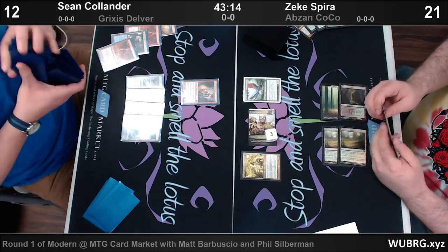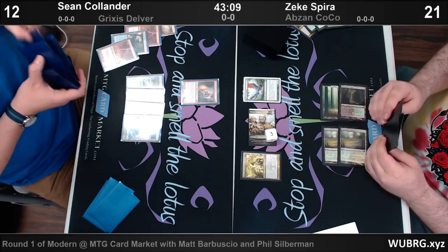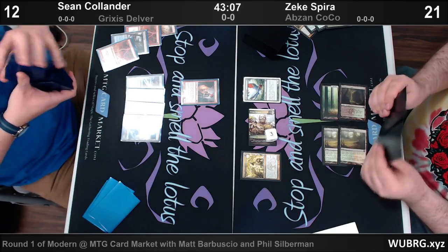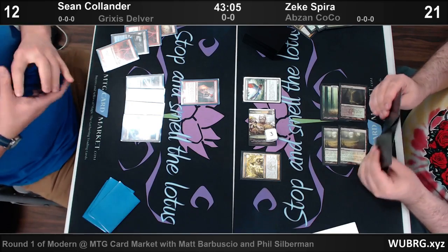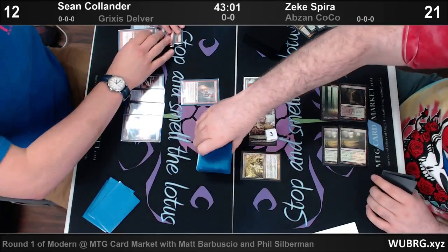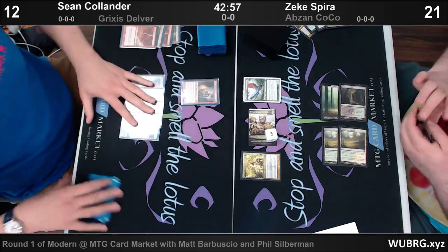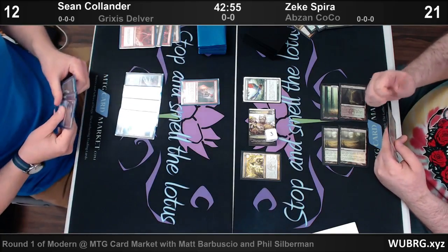Interesting thing, we haven't seen a black card yet or a black land. Is it a possibility he's playing blue Delver? Sorry for the glare, guys, by the way, but the lands Sean has in play right now are 2 Steam Vents, a Sulphur Falls, and an Island. Yeah, so no black mana for him, which is kind of... He's definitely playing Grixis Delver. I know that for a fact. Yeah, there are black spells in here.